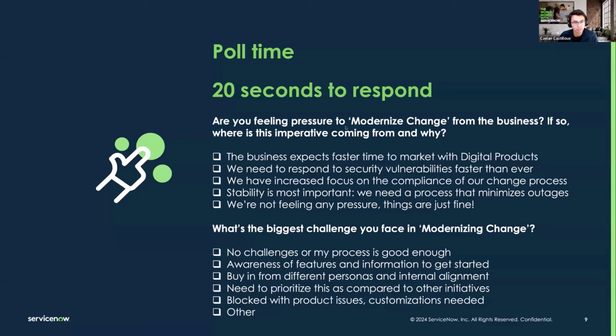So this is a two-parter. First question is, are you feeling pressure at your organizations to modernize change from the business? If so, where is that imperative coming from and why? And the second part of this question is, what's the biggest challenge you're facing in modernizing change if you are feeling that pressure? So give everyone 30 to 40 seconds to answer this.